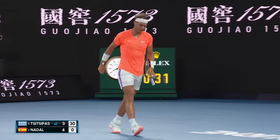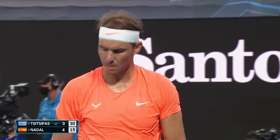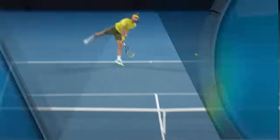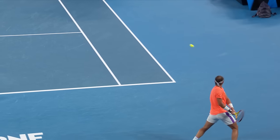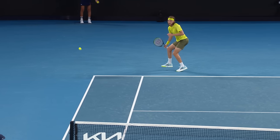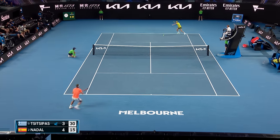Oh, excuse me. Well, that takes not just pinpoint accuracy, but the power to get that ball back across from deep behind the baseline, way back. I think the new ball helped there, because it probably goes from A to B a little quicker than the older ball. I think the court position helped him as well by dropping deep.